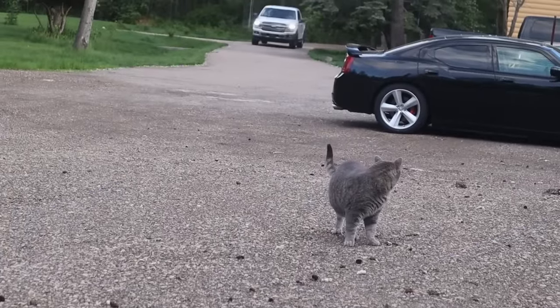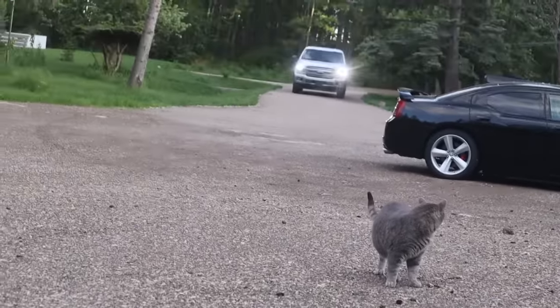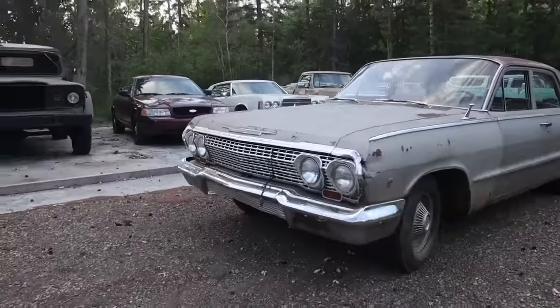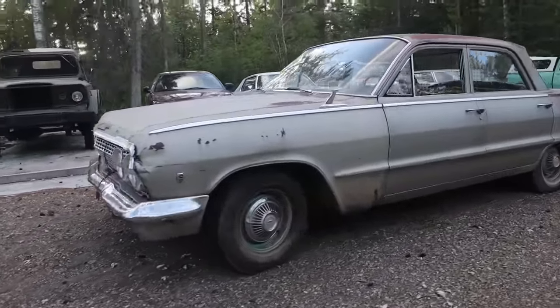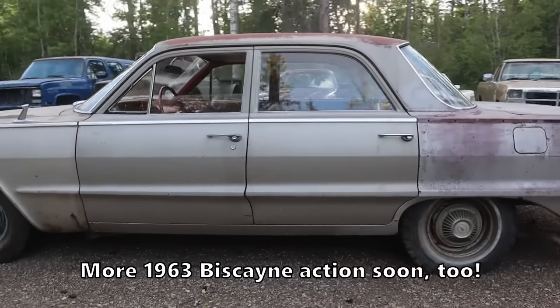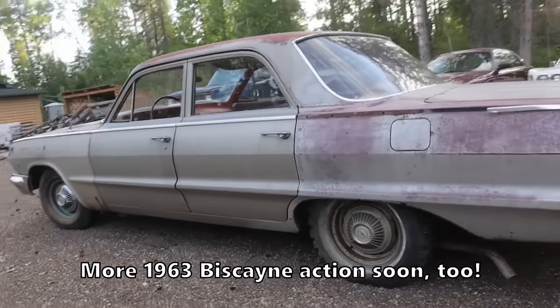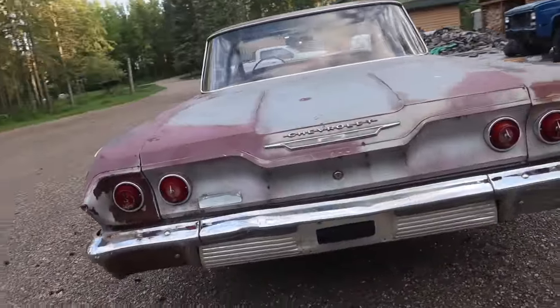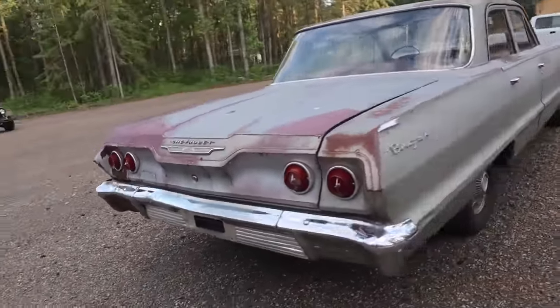Here comes the man of the hour, and Dan. What's up, Tiger? We'll be bringing you guys up to date again very soon on the 63 Biscayne. We're going to be doing the cylinder head and pulling at least one of the pistons out to make sure that there's no trouble there, and getting the engine ready to run for the foreseeable future.